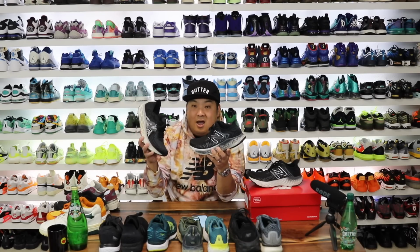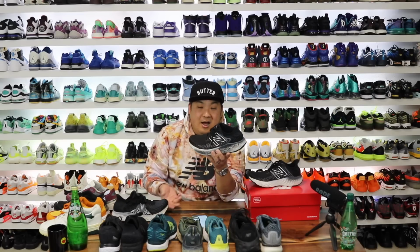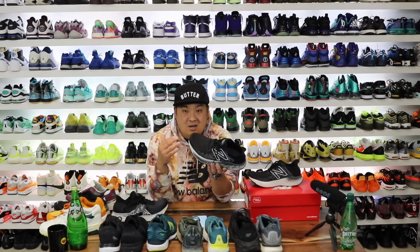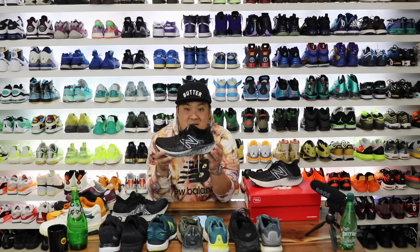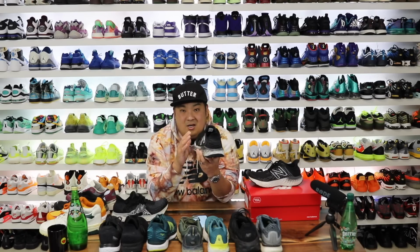The next con for me personally, I just wish they had more colorways. I mentioned that same problem with the 1080 V10. They didn't have quite enough colorways. I really love this shoe though. It's going to be a mainstay in my sneaker rotation from this point on, so I would love to see more colorways available. The triple black one is really nice, but I would love to see some better options out there for colors.